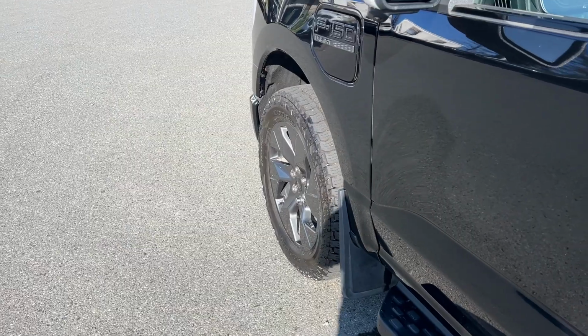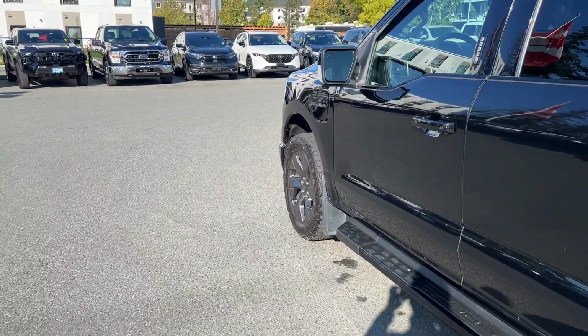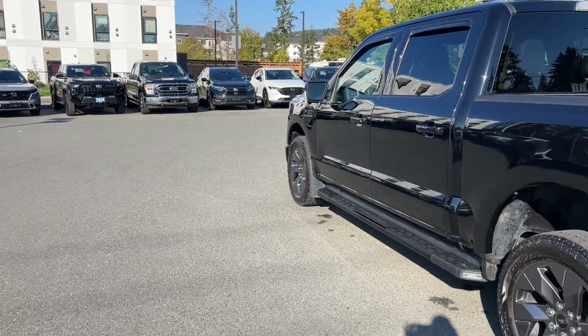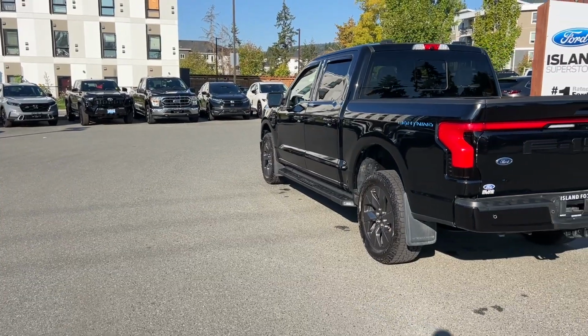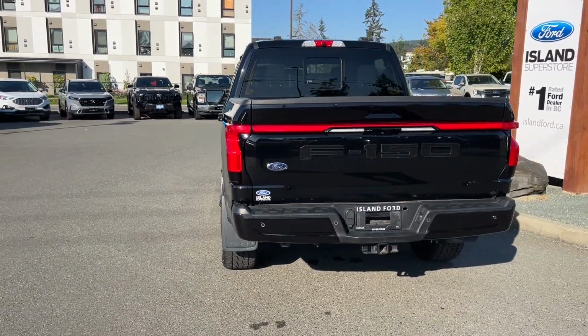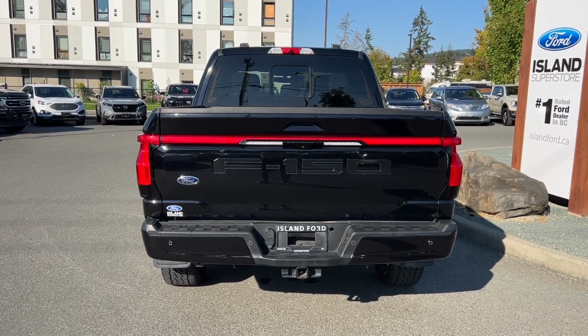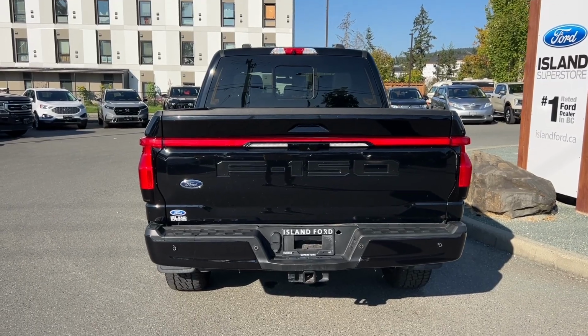20-inch wheels, mud flaps, your charging port, running boards, body color door handles with intelligent access, keyless entry pad, privacy glass at the back windows, sun visors. In the rear, the clearance light with integrated camera. Your box is 5 foot long, and your backup camera is below the F-150 badging. Trailer tow hitch, sensors on the back bumper, and a step making it easy to access the cargo bag.